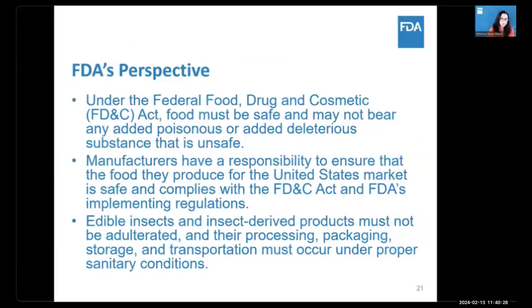All right, before ending my presentation, I will mention FDA's perspective on the subject of insects as food. As mentioned earlier, within the limits imposed by the Food, Drug, and Cosmetic Act, if insects are used as food, then they would be subject to all pertinent sections of the Food, Drug, and Cosmetic Act under which foods are regulated. Food must be safe and may not bear any added poisonous or deleterious substance that is unsafe.